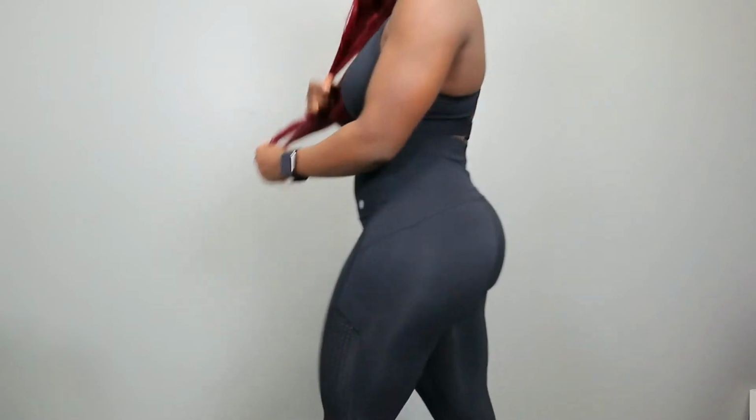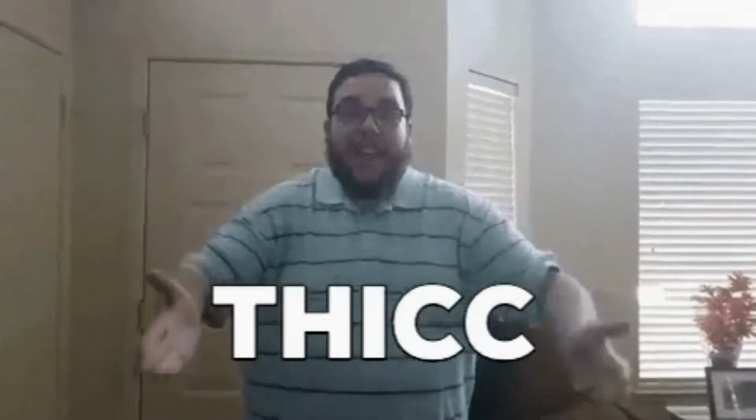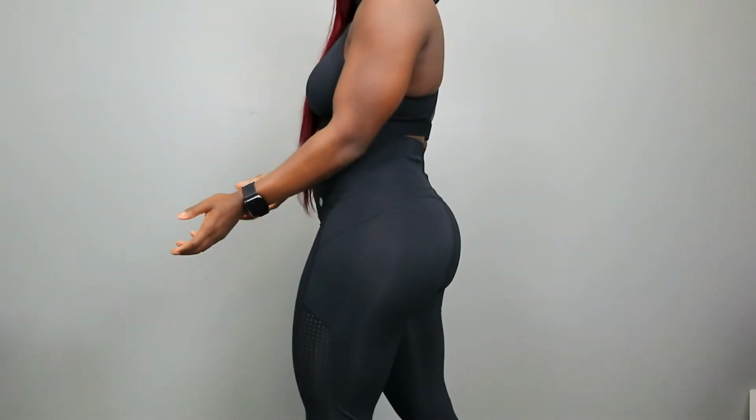When it comes to the booty, I'm going to give this a solid medium on the booty scale. Keep in mind that I'm naturally blessed with some assets, so the leggings might look really good on my butt, but that's just my butt. So I would say that they're medium on the booty scale.